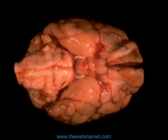This was an intracranial emergency. Obviously it isn't anymore. And it's important because you don't have to be a neurologist to do this, but you do need some basic anatomy of the brain.